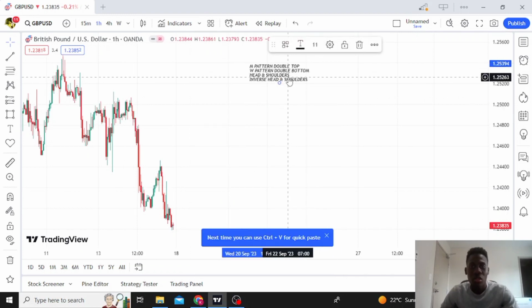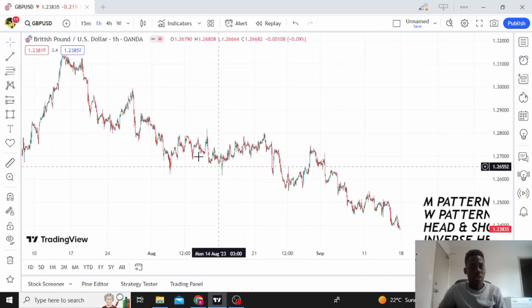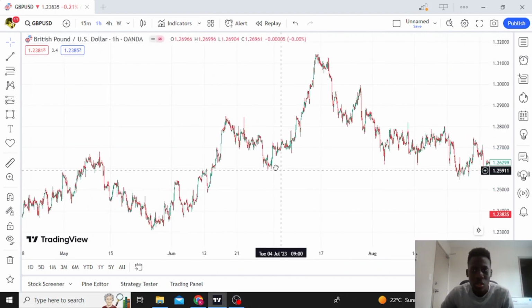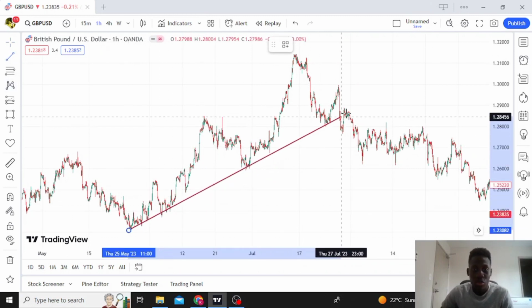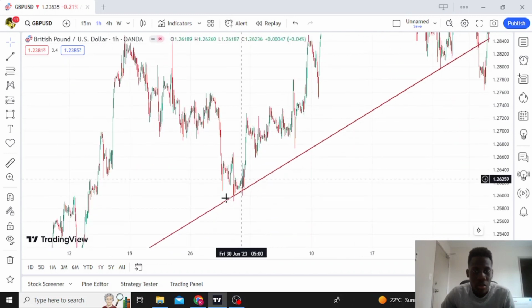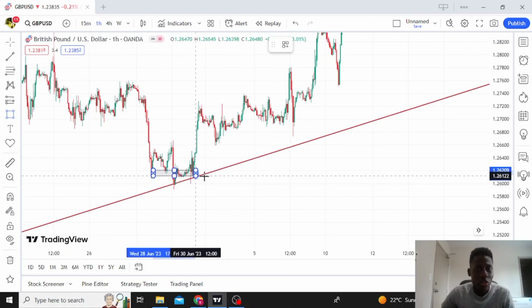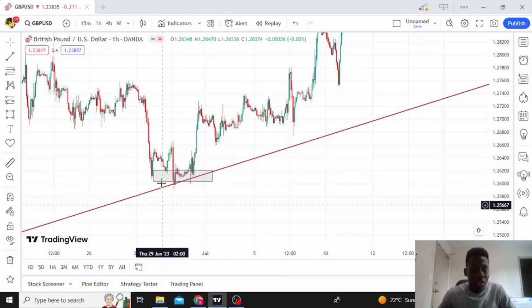M pattern. I want to make this a little bit bigger. It's like 32, yeah. So M pattern. Let's go to the past. Okay, for example, this is an uptrend. The market was trending upwards. Like I said, you bring your trend line too. So I want to show you where a W pattern occurred. Yep, see one here. They call it a double bottom. Sometimes it might even be a triple bottom, like a WW with 3 legs. This is a very, very clear example of a W pattern.